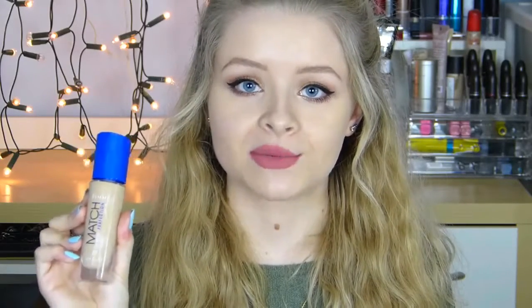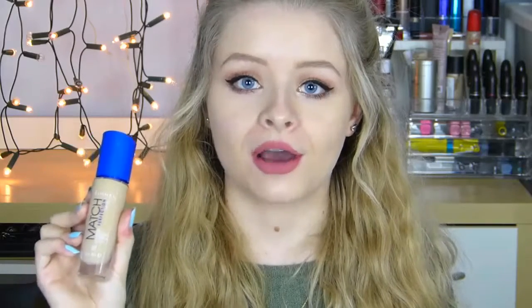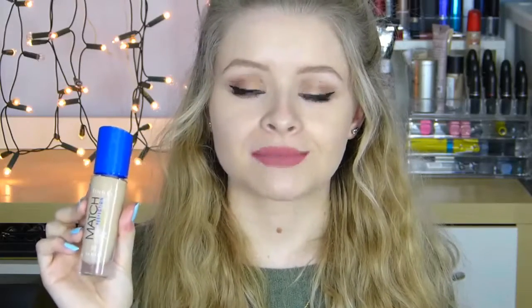I have oily skin and it works really well for me if I powder. I've known it also works for people with dry skin, and it provides a medium to buildable coverage. It's just a really nice foundation, it doesn't feel too heavy, and it covers the majority of redness and blemishes on your face. The second one is also by Rimmel.